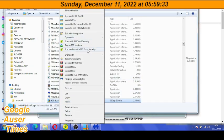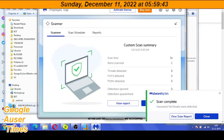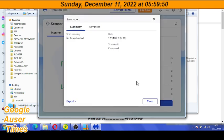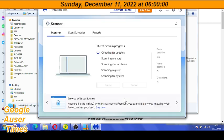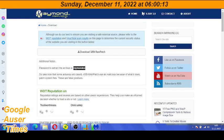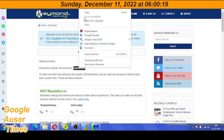Let's just do this stuff, and then what we're gonna do is we're gonna do other stuff. This here is the main thing. Items scanned. Threats detected. Basically, is non-view report completed. It says no items detected. Close. Strange stuff. Now we can continue with this. Truly strange stuff. So then that kind of prompts me that in fact I'm gonna take a chance in respect to this antivirus.